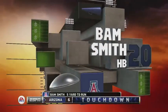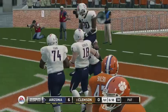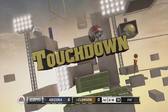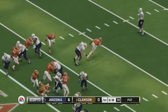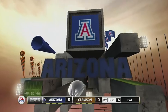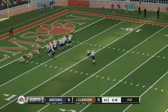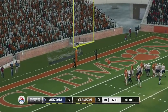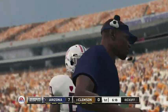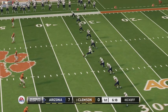Touchdown, Arizona. So the halfback took it in for 6. Simple play call there by the offensive coordinator. Just give it to the back and let him find his way into the end zone. He makes the PAT. A quick 2-play, 10-yard drive, and they add 7 points to the scoreboard. So the score now, 7-0.